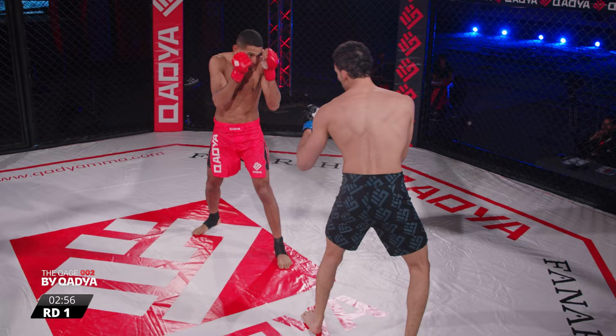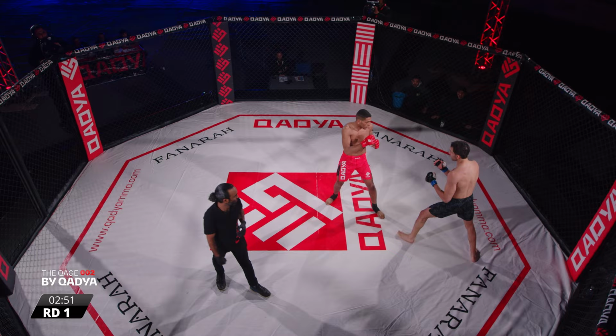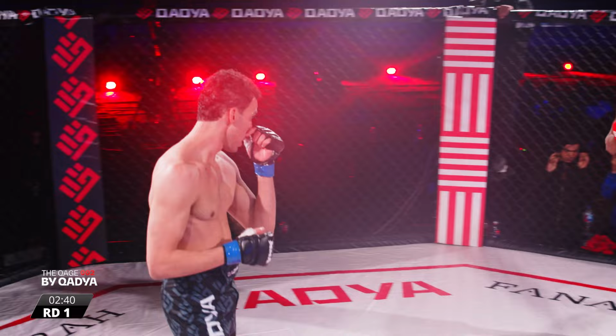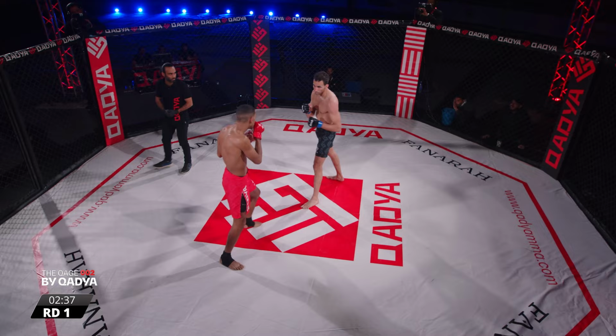Exactly, sir. Watch out for Abdelrahman Nael's slick switching stances. He can fight from both stances. Abdelrahman taking the center of the octagon here, putting pressure on Omar Sabry. Sabry's very composed. Oh. Did he clip him here? I don't think so. I don't think he clipped him. I'm not sure now.